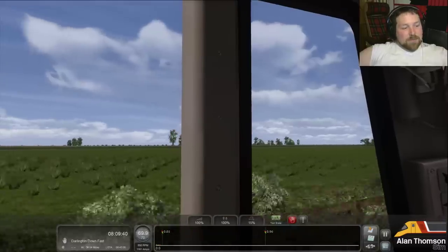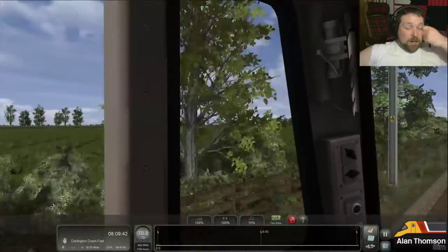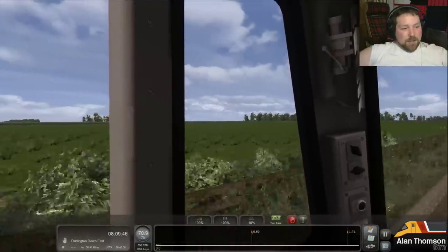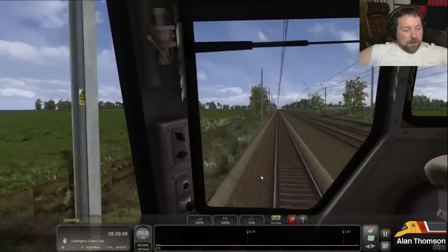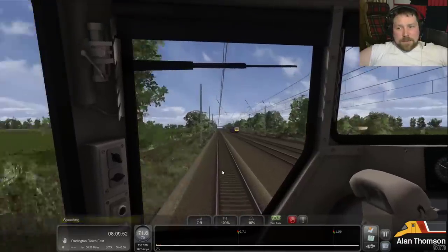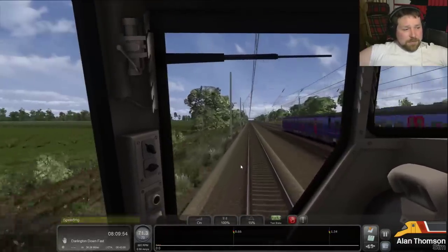So remember, this is still heavily work in progress. I think it'll be released as a beta soon, but there is still some scenery that needs a bit of work, but not actually in my eyes. But there will be people out there that will go, it's not good enough. It is, trust me.